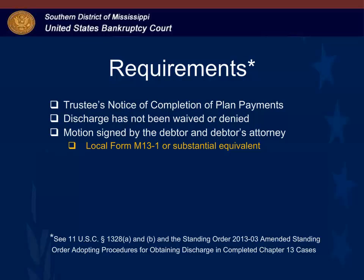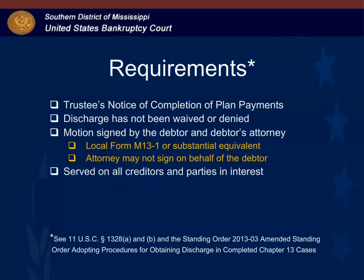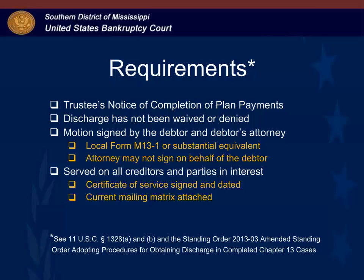Both the debtor and joint debtor, if it's a joint case, as well as the debtor's counsel must sign this motion. For clarification, this means that a debtor's attorney may not sign on behalf of a debtor. Each must individually sign. The debtor must then serve a copy of the completed motion on all creditors and parties in interest as listed on the court's mailing matrix. This mailing matrix should be included with your filing.